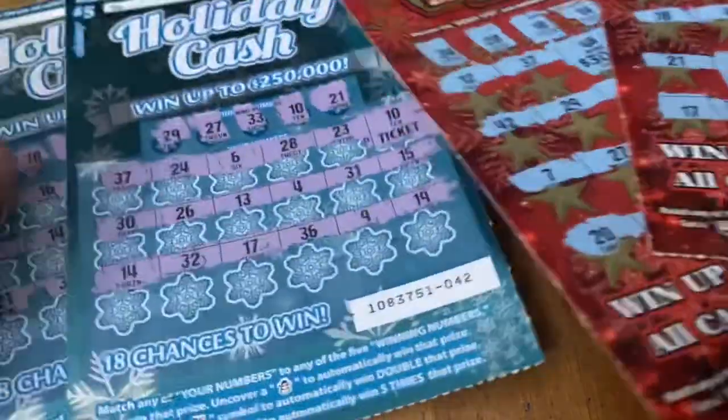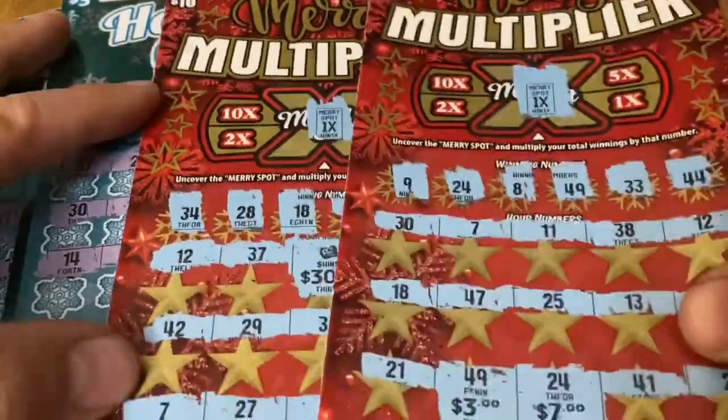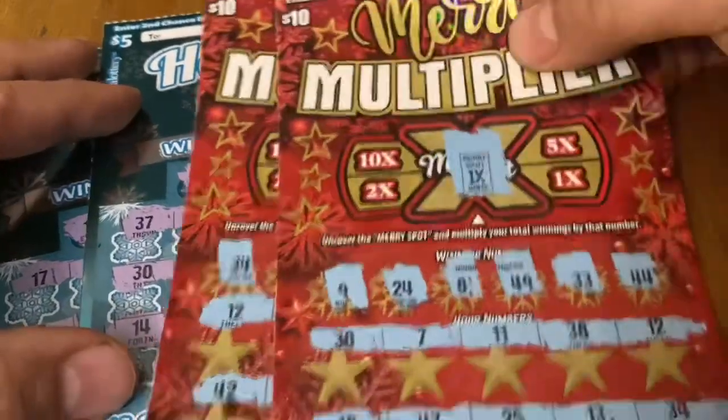All right, well, we got 2 ones on each. How they cash didn't do that great, but Merry Multiplier did pretty good. That one, 40 out of the 50 spin on that, and only 20 out of the 50 on that one.